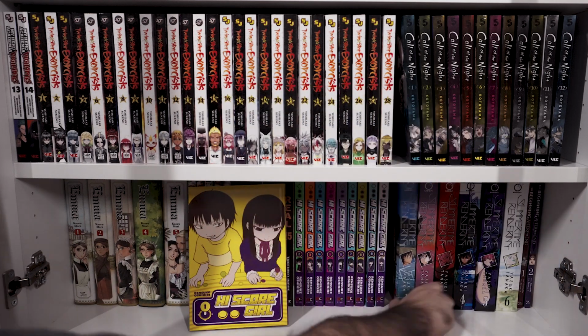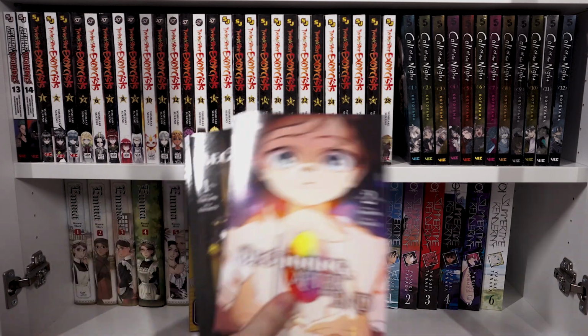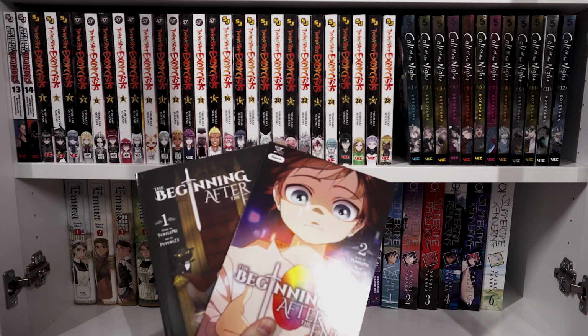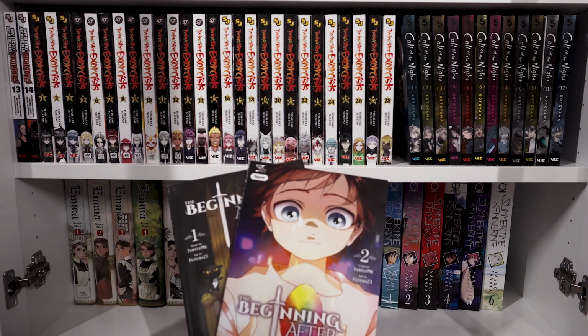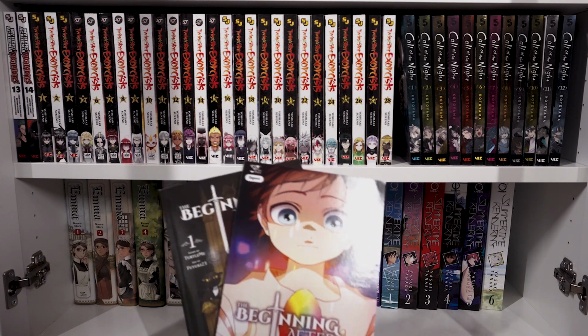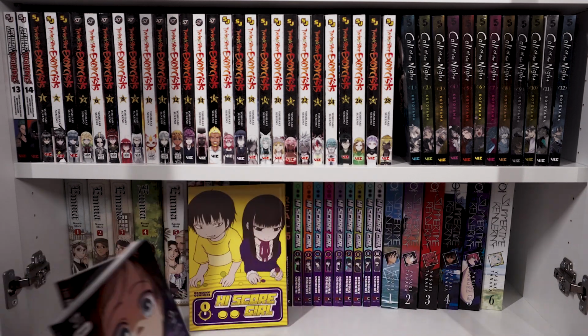And then last on the bottom here, we have The Beginning After the End. This is really good. It reminds me of Mushoku Tensei, except not the perviness of it. So if you're looking for an isekai series that has that Mushoku Tensei feeling but without the perviness, I just thought these first 2 volumes were great.